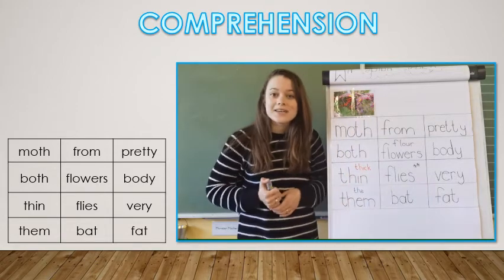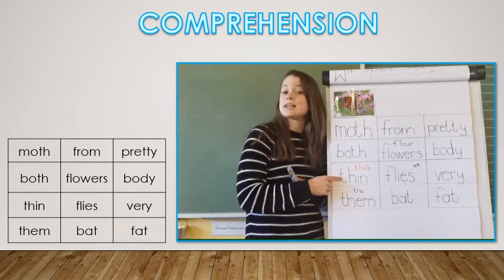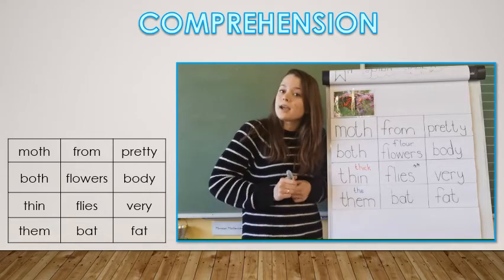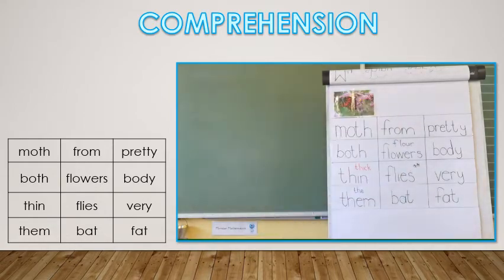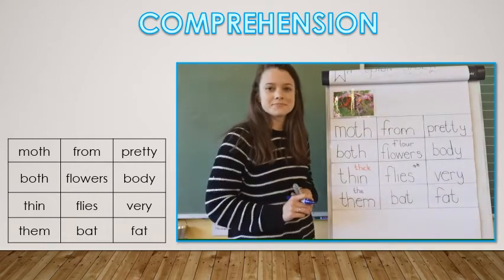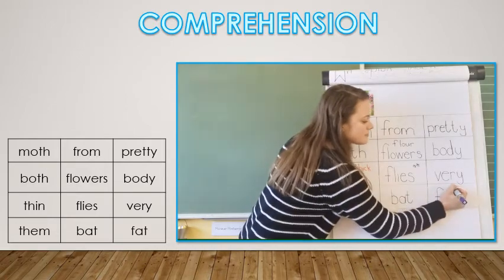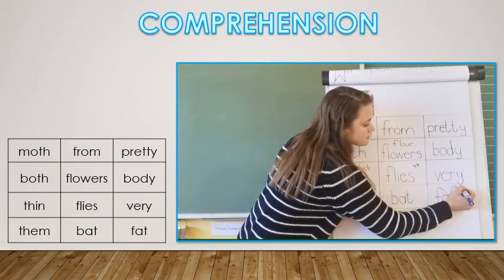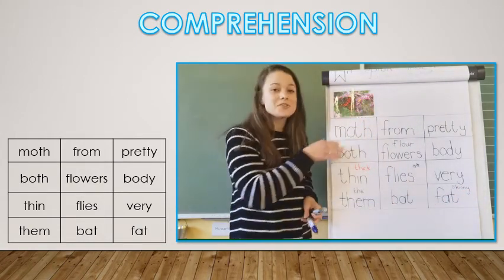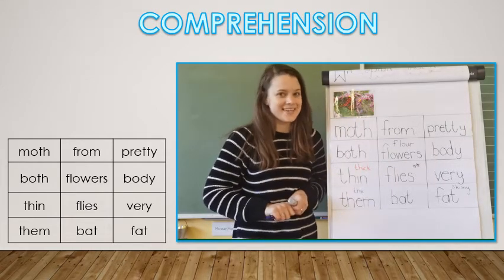And our last word is fat. Now remember I said the opposite of thin is not fat. Fat has another opposite. What would the opposite be? The opposite of fat is skinny. And there are your words, grade 2s. Now we can read our comprehension and we'll understand what we are reading.